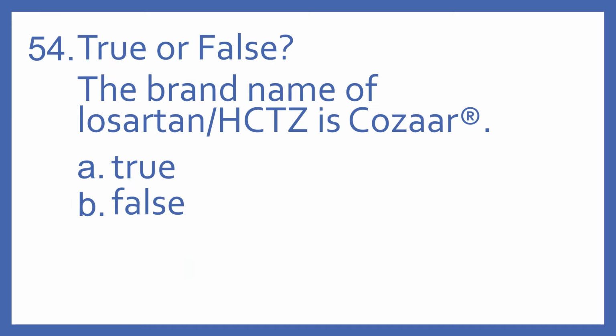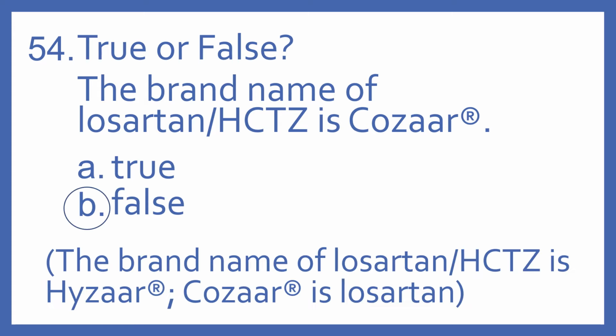Number 54, true or false? The brand name of losartan HCTZ is Cozaar. A, true, or B, false? And the answer is B, false. The brand name of losartan HCTZ is Hyzaar. Cozaar is losartan only.